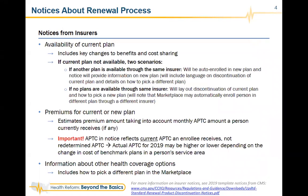Instead, it will only list the APTC amount a person is currently getting, and it will subtract that from the unsubsidized premium costs for the 2019 plan. So this means that the actual premium amount a person would pay for 2019 may be different than what is listed in the issuer notice. People who continue to qualify for APTC in 2019 may have a larger or a smaller amount of their subsidy because the cost of the benchmark plan in a person's service area fluctuates from year to year, and the subsidy amount reflects the cost of the benchmark plan.